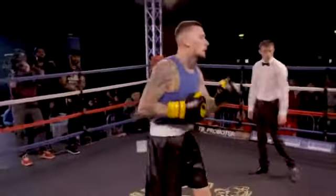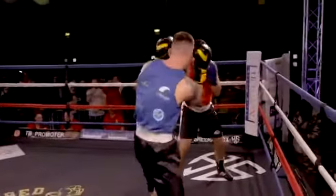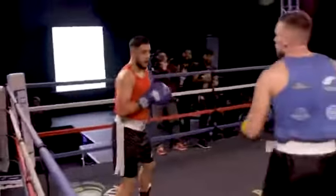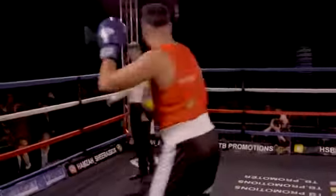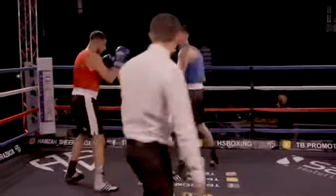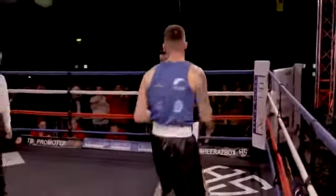So who's the most experienced out of these two then? It's a bit of an even one because ZAIN's come back after a few years. Well, Danny stayed active, but it's about levels in this game, right? It is about levels. You're right. And Danny there just trying to walk him down a little bit. Oh, another great right hand there from ZAIN. ZAIN making this look easy. He is. He just keeps that jab out there as well. Just keeps him at bay.